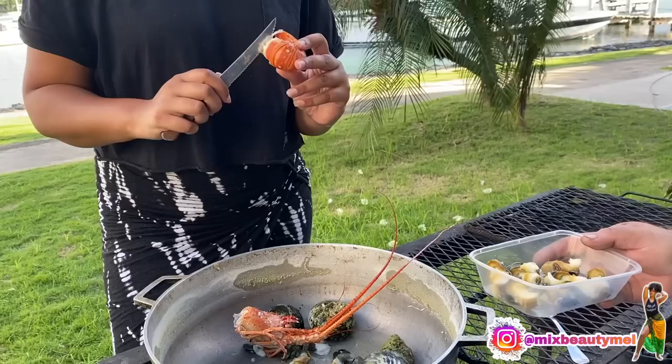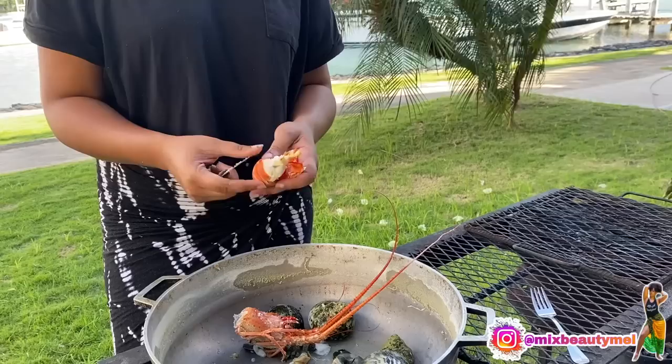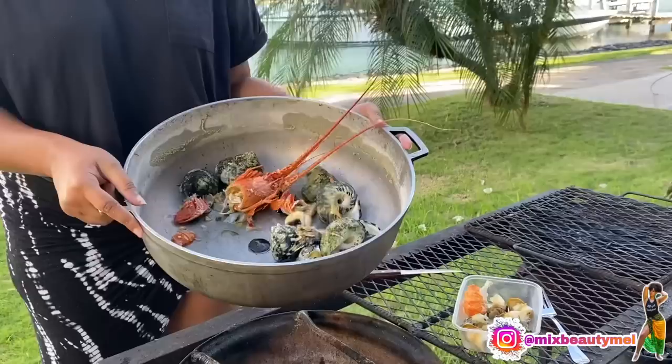You know how you take that out when it's alive though, right? It burst off a piece, eh? This is a chicken lobster too, you know, that's a good vibe. Say bye bye.